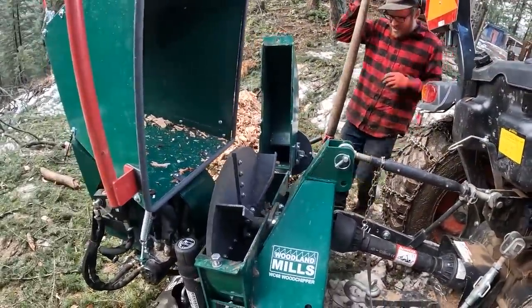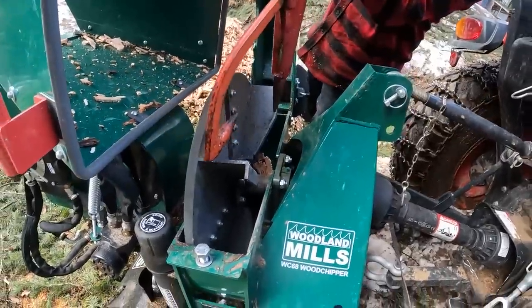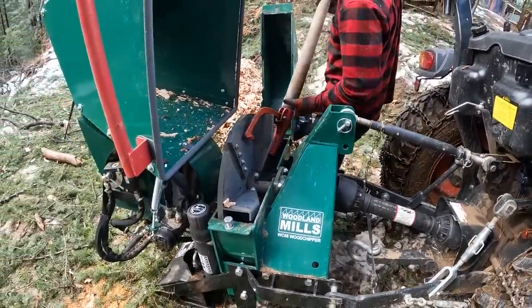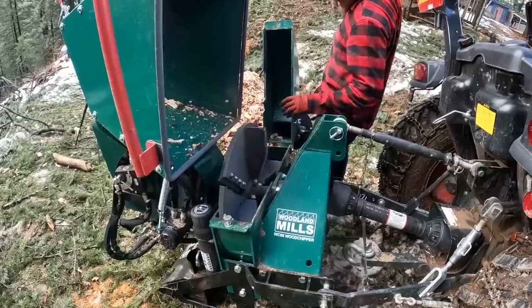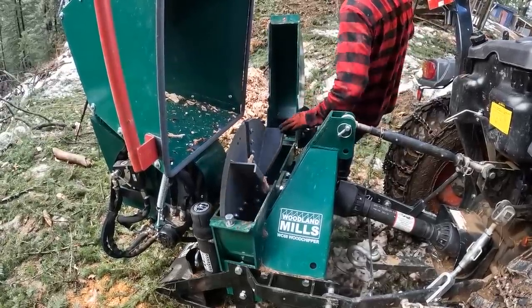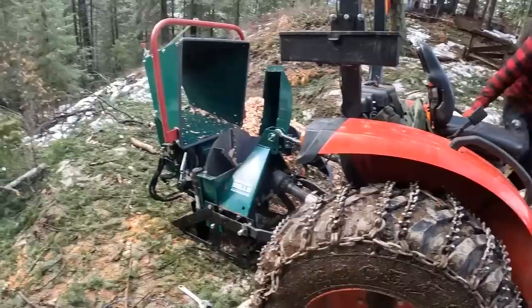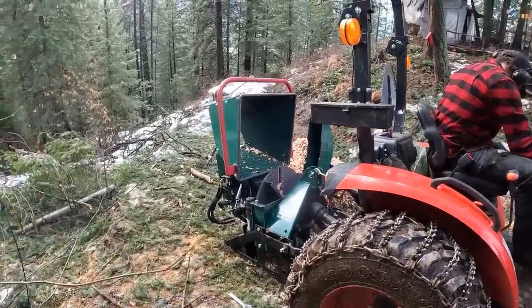Gotta get that whole chunk of wood out, probably. Yeah, that's the problem. Oh, there we go. It's almost free floating now. Oh yeah, that'll get it. I'm gonna let it have it, heads up. Gotta get the wood, Katie.